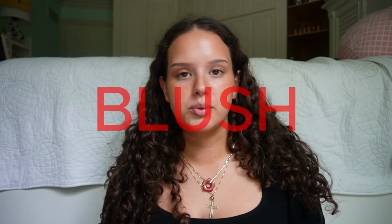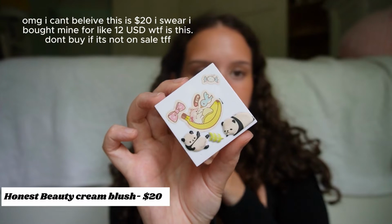Lately, I do my blush before my concealer. Also, blush is my all-time favorite product, so I have a lot of options for you guys. Let's go through these real quickly so you have a better idea of what they're like and you can make a choice for yourself. I put stickers on mine because I like stickers. Duh. I would recommend this one to beginners the most.